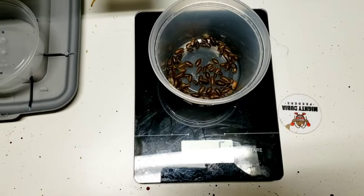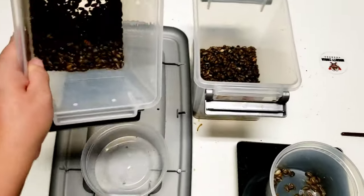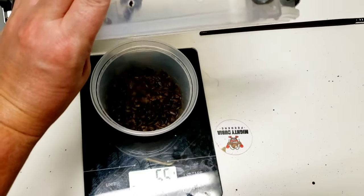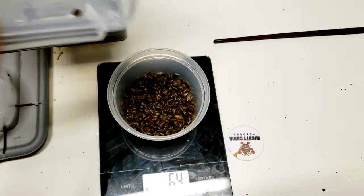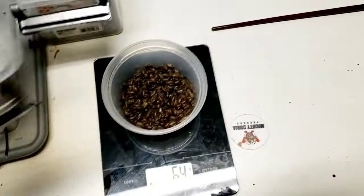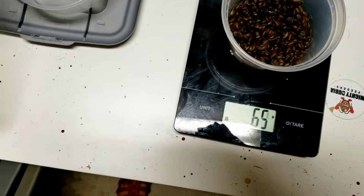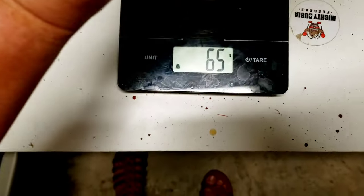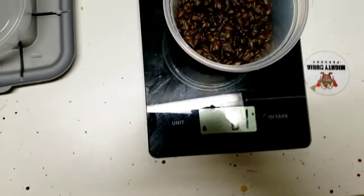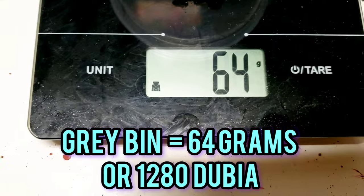Okay, so it is 5 grams for 100. So I'm going to add all that's left in here. Let's do this without making a mess. Make sure I get everything in there and see what the final bit of it is. Got a few scragglers. Hold on 1 second, but it looks like we're at 65 for the gray bin. And one more. Okay, got it all out. So this is the gray and what they produced with no oranges, 64 grams.